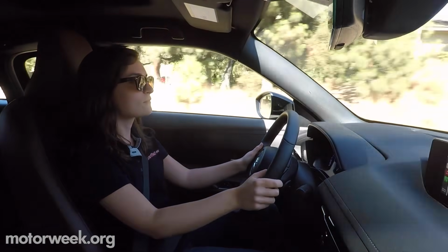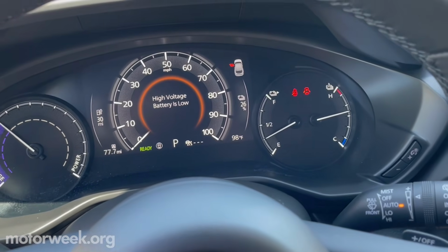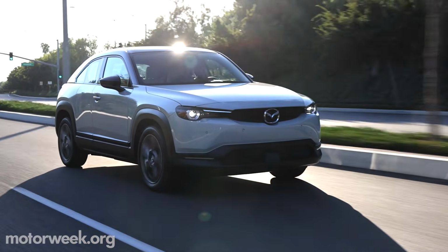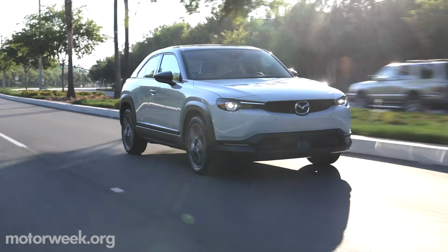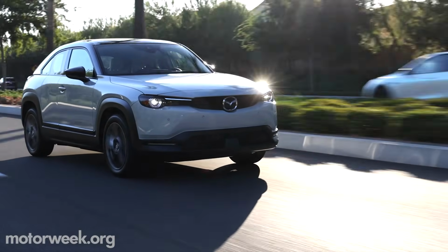We'll get this out of the way early. It only has an electric range of 100 miles. The ideal buyer being somebody who commutes in an urban area and can afford a second vehicle that starts around $35,000 before any tax incentives. It is also only available in California for right now.